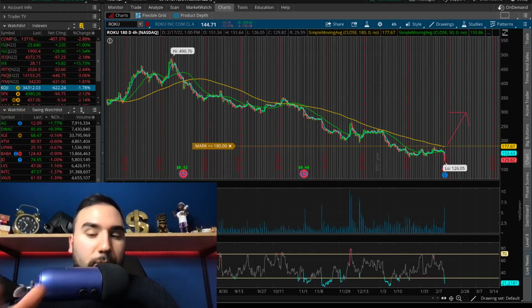And that goes to show, just because a stock is dipping doesn't mean it's a good buy. It could always dip even further. It could go even further.